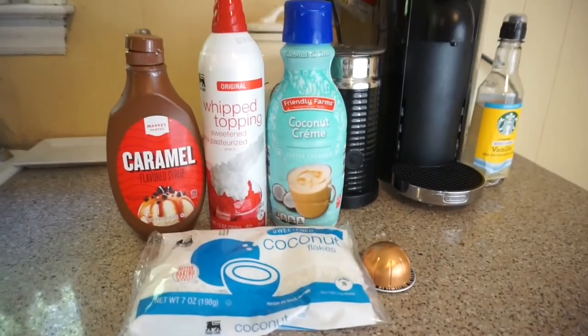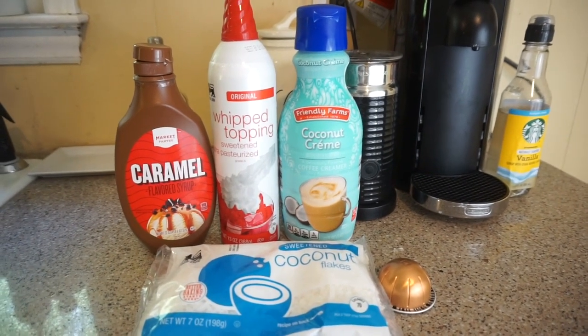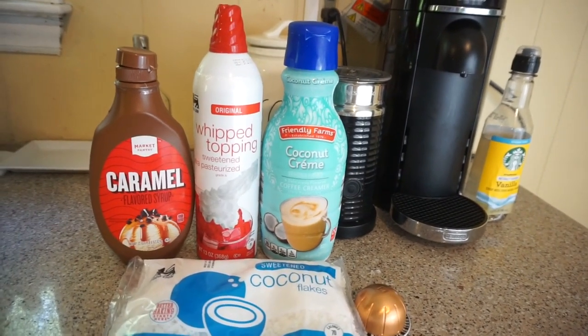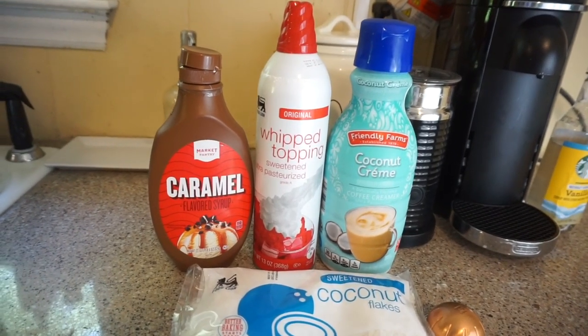But I was going to say, I know a lot of people don't like coconut flavored things. I do. So if you don't like it, just skip ahead. I have other yummy flavors, but if coconut's not your thing, you may not like this. But if you love a strong coconut flavor, then you're gonna love this drink.